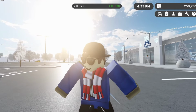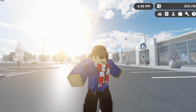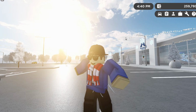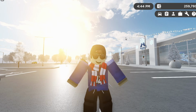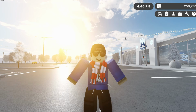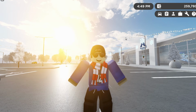But yes, now the important question, is this vehicle really worth it? The most expensive vehicle in Greenville, is it worth it? In my opinion, if you have the money, then go ahead. But I'm not your mother, so I'm not gonna tell you what to do. If you guys want to, go ahead and purchase the vehicle for yourself. But this is my opinion, and I want to say that, is this vehicle really worth it? No, this vehicle is not worth it for the price it is.